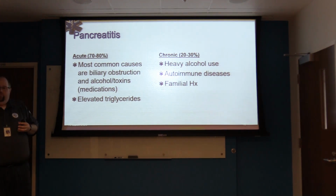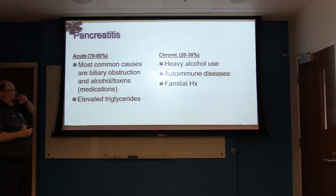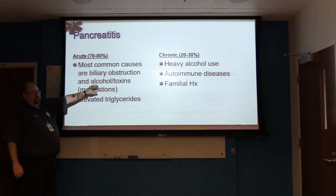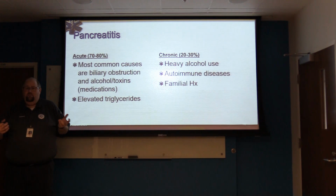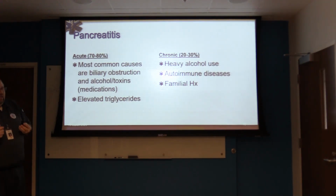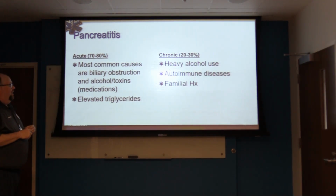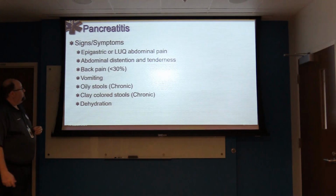You have the backup of those products, that bile that helps us to break down, to help us as part of the digestive process. Alcohol is another very significant contributing factor. And toxins, which can include medications. Some medications can be toxic in certain quantities. Elevated triglycerides also in the acute onset, in the acute pancreatitis, can contribute. In the chronic pancreatitis, heavy alcohol use is the most common factor. There are also autoimmune diseases and familial history that affects this.